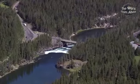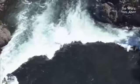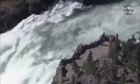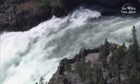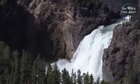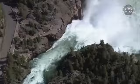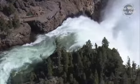Flowing north out of Hayden Valley, the first signs of rapids are present as the Yellowstone River begins its descent toward the park's Grand Canyon. The river first cascades at the upper falls, dropping about 33 meters. Spectacular viewing points along the trails on either side of the canyon make this one of the favorite places in the park among visitors. And it's yet another example of how Yellowstone's landscape was shaped from volcanic events 600,000 years ago. The upper falls marks a junction where a hard lava flow met with a softer, altered flow.